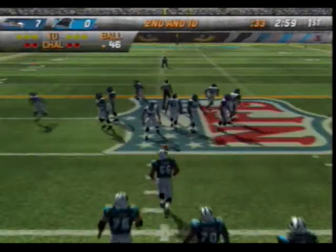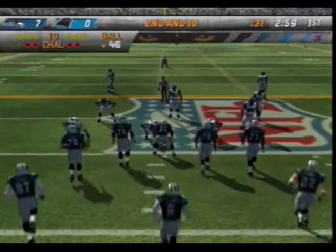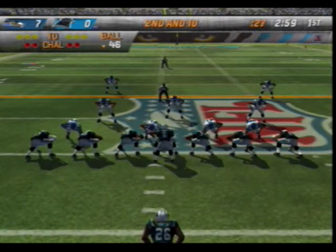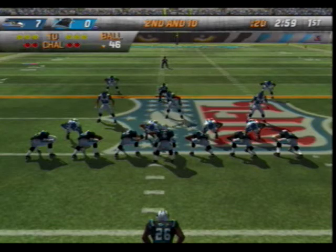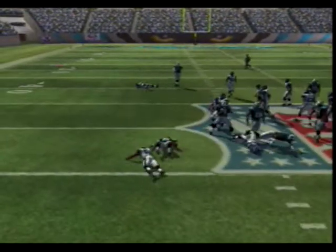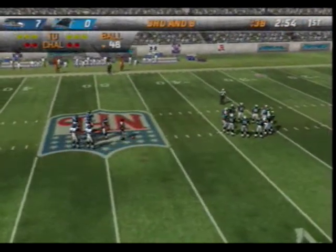Second and 10. Ball on the 46-yard line. The Seahawks line up in a 4-3. A little misdirection. Witherspoon comes up to make the play at the 48-yard line. He was looking for a place to run, but all those places were filled up with guys waiting to tackle him.